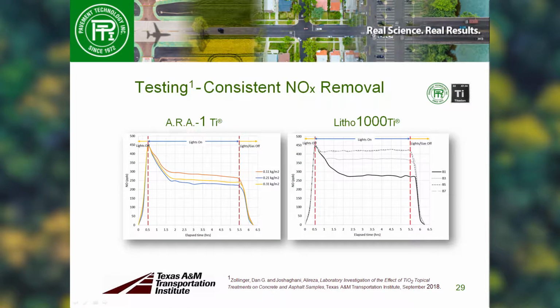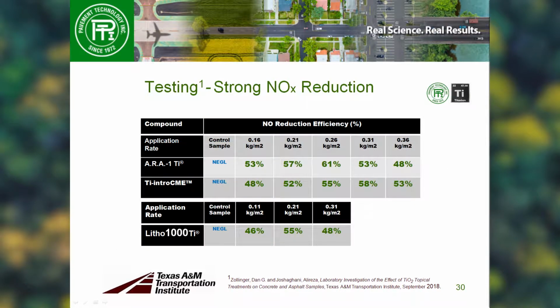Now, how about being able to actually remove the NOx emissions? So they have a chamber. This is Texas A&M. They turn the lights on, or the sun, the simulated sun, into the chamber, introduce the gas, and we see this very rapid, once the electrons get excited, then it almost instantly neutralizes the emissions. So this happens very, very quickly once the electrons reach that kind of critical stage and they're sufficiently amped up. And then this is the reduction that we've seen. So anywhere from ARA1 is the asphalt product, CME is all infrastructure, and litho is concrete, just to give you the technical term. But you can see these percentages. So anywhere from the low to high 50s, got some 60s, some high 40s. So these are very substantial numbers.